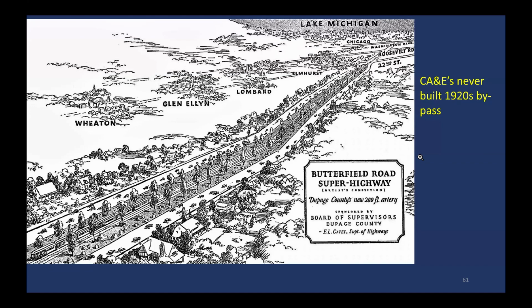This is not a transit thing. This is from what amounted to the DuPage County Highway Authority. The plan got far enough along that they actually acquired the right of way, the 200-foot right of way. And to this day, Butterfield Road has this huge, wide right of way. It just doesn't have all of these stately 1920s homes that were projected at that time.